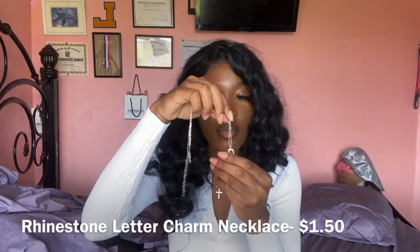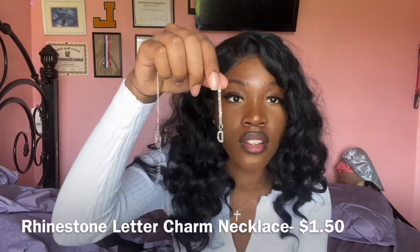Okay, so the D is smaller than I expected, but it's still really cute. And obviously, as you can tell, it's silver. And silver is kind of my style. I love gold too, but I'm more silver. It's cute. Okay, so next item I purchased was definitely a phone case.